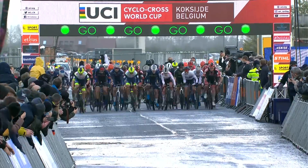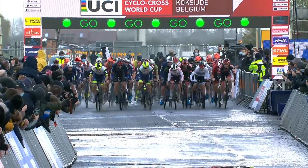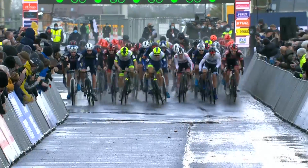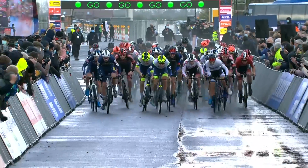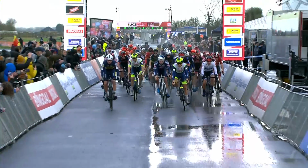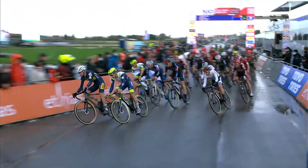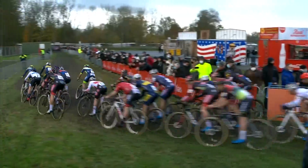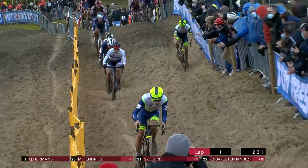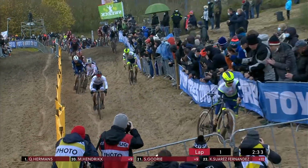Underway in the 7th round of the UCI Cyclo-cross World Cup here in Koksijde. You can see the spray coming up off that road after that rain, and let's see who gets round this right-hander first. You've really got to be at the front and take a couple of risks, and it's Dan Soot who's up there, so is Lars van der Haar.